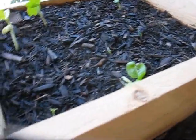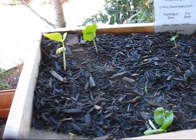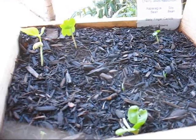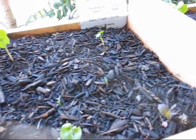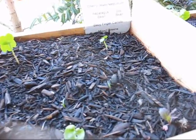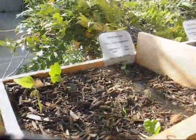Here's the first section. You can see that the one bean is doing quite nicely. Then the nasturtium is starting to grow. I've pretty much concluded that that is the nasturtium growing because it doesn't look anything like the marigold, and the leaf pattern is pretty similar.